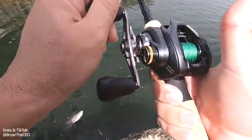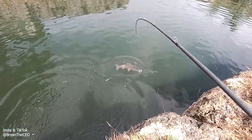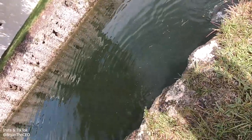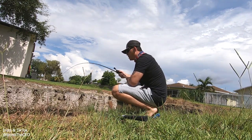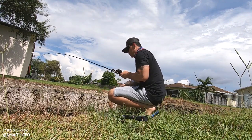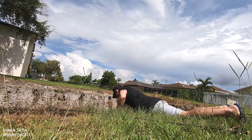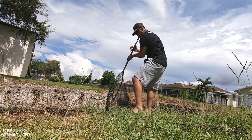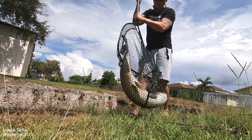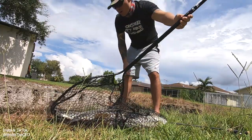Whew. Good thing I just bought a big net, because that's a monster. All right, let me set the camera up right here. I think this is possibly my personal best carp. It's barely hooked though, so let me see if I can get him in. Oh yeah, look at this thing. Look at this thing. Wow.